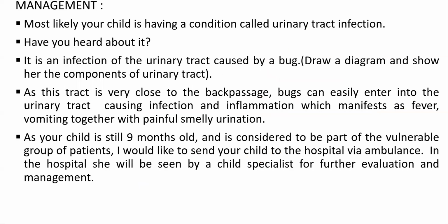So how are we going to explain urinary tract infection in a 9-month-old? From history and physical examination, most likely your child is having a condition called urinary tract infection. Do you know what it is? Most patients know what UTI is, but still you say, well, it's an infection of the urinary tract caused by a bug or bacteria. Let me draw a picture for your better understanding.